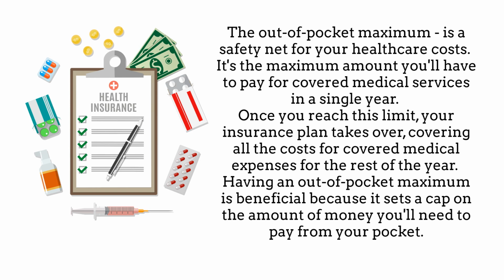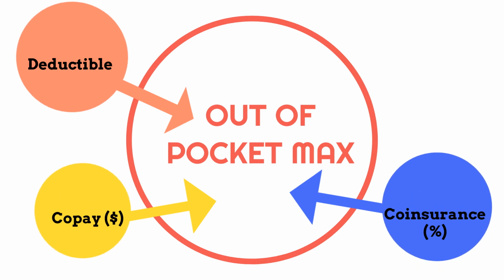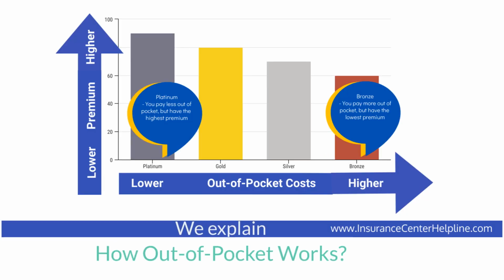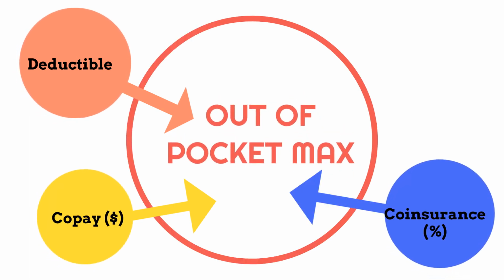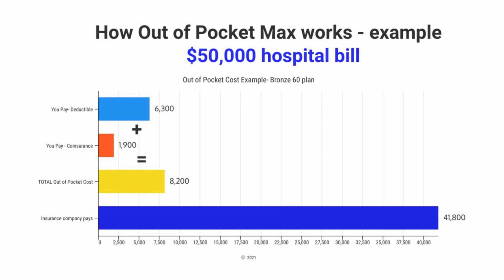Your out-of-pocket costs basically include pretty much everything you pay out of pocket within the limits of the policy. It includes your deductible, copays, and coinsurance. Your deductible is the amount you pay before your insurance starts sharing costs for the most part, while the out-of-pocket limit is the maximum amount you will pay for covered medical care throughout the year. Your deductible is part of your out-of-pocket costs and counts towards meeting your annual limit. I will give you an example of how this works shortly, but now briefly let's see what a deductible, copay, and coinsurance are.